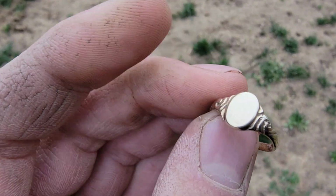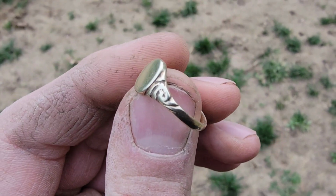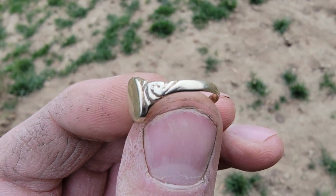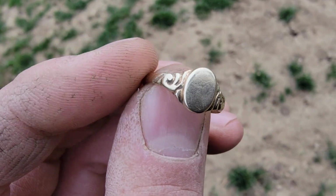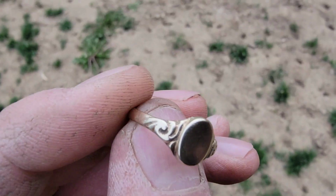Based on the style being Victorian to Art Nouveau, this is not just any gold ring, this is an antique gold ring, probably well over 100 years old. I am absolutely shocked with this. I do not know what to say, but I will certainly take it. So in the pouch that'll go. Let's see if we get something else.